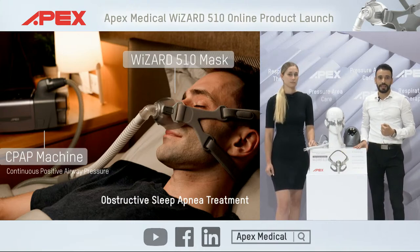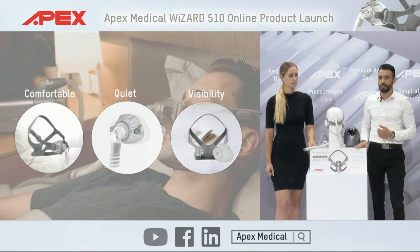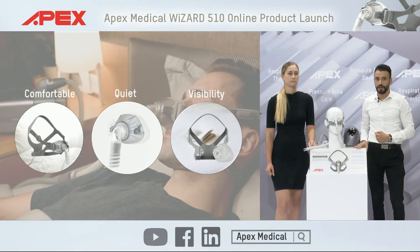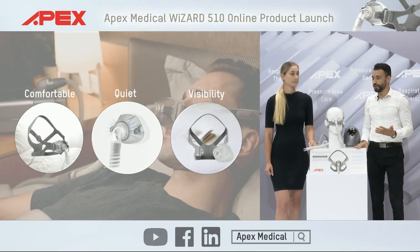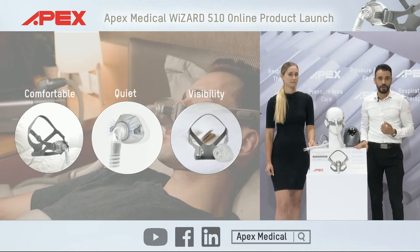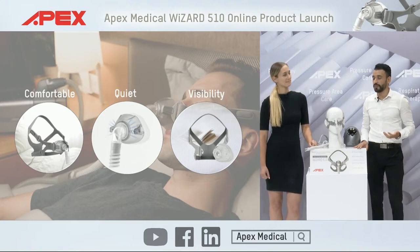Yes. In Apex Medical, we have been devoted to providing a healthier and better life for all individuals. And WiZARD 510 achieves the goal of comfort, effectiveness, and simplicity. The design reduces unnecessary contact with the face and removes the forehead pad. It is more comfortable than a traditional mask and can improve the patient's willingness to get CPAP treatment. Sounds really appealing. Can we know more about the features? Sure. In order to provide users with a better experience and better quality of life, we have made our product more comfortable, quieter for users, and also with higher visibility.